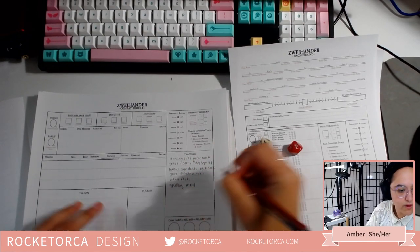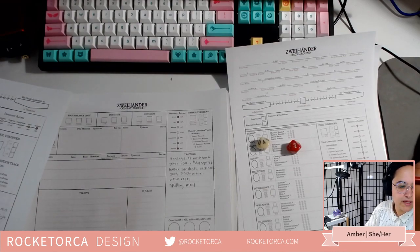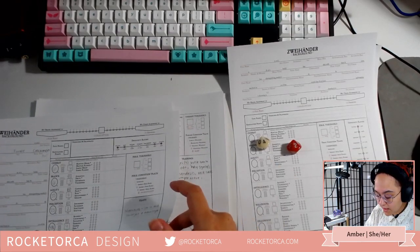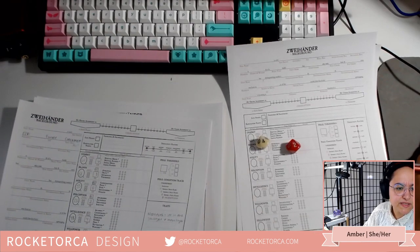Okay, cool. So I've got my trappings, secondary attributes. Okay. Secondary attributes, peril threshold. I think... See, and this is the thing that I might need help with, because I know the Roll20 character sheet just auto-generated stuff for me, so I didn't have to actually do this.